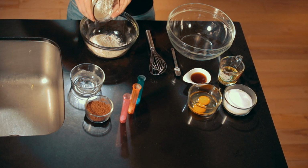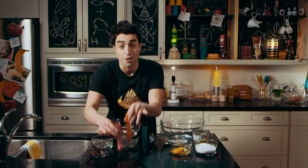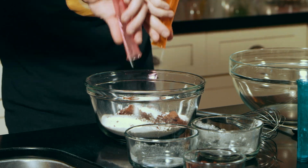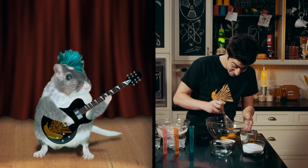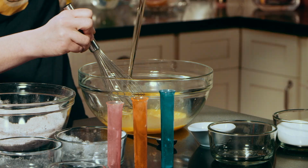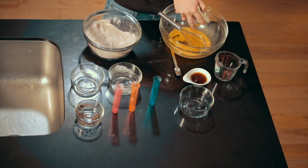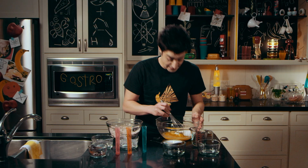Oh, yar. In this medium bowl, we'll mix together our dry ingredients. Our flours, our cocoa powder, our salt, and our baking soda and baking powder. And we're gonna use a whisk in case there's any clumps in our cocoa powder. In this other bowl, we'll whisk together our eggs, add our oil, our sugar, and 1 teaspoon of vanilla. And we'll whisk till they're fully combined.